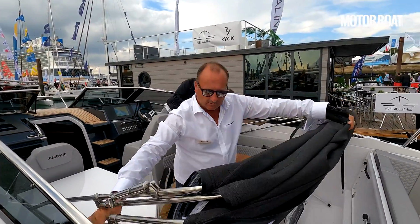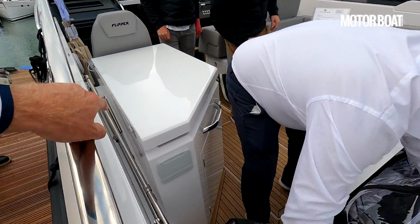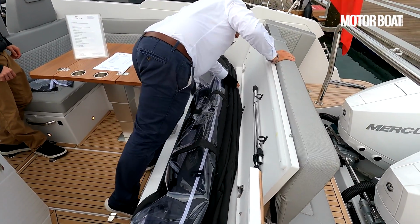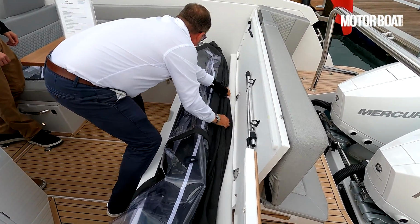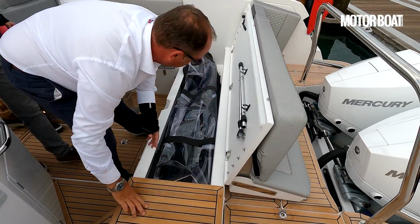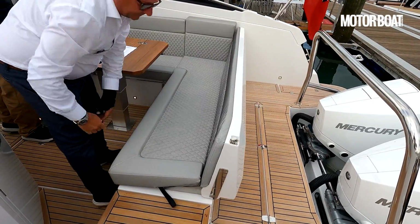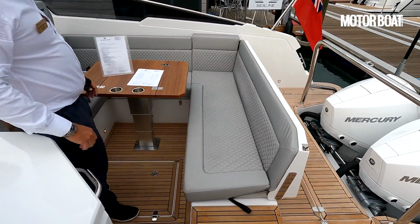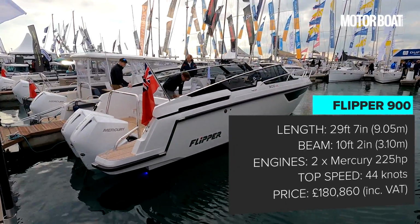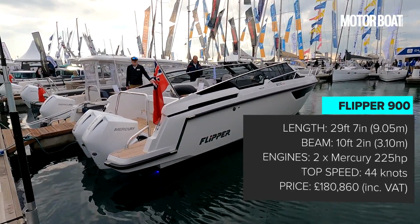And then the final part of the process is to lower it all down behind the seats. You can see this tucks behind the wet bar, that tucks behind the seats. The whole canopy goes under that transom bench. There you go, tucks in there. One hatch there, seat comes back up, and there you go, all gone. Very neat. And there you can see, with the canopy tucked away, you've got that lovely sleek, sporty profile. That's a good looking boat.